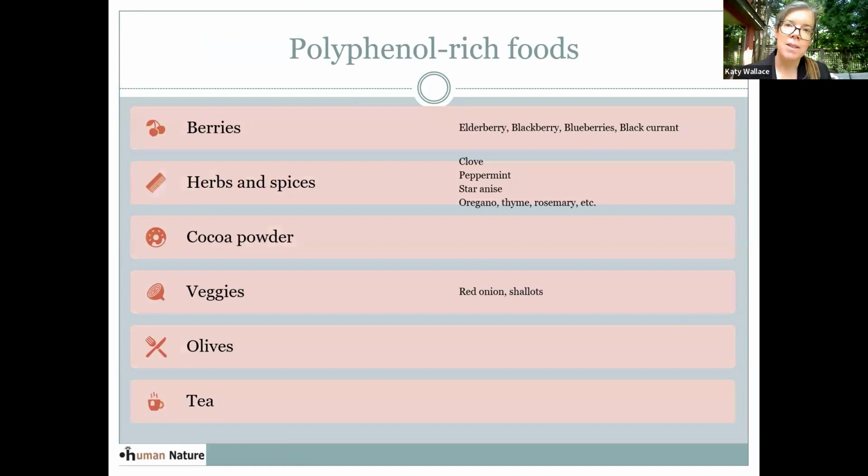So another way besides eating locally and in season that helps promote gut diversity is to eat foods that are high in something called polyphenols. Polyphenols are a chemical component to foods that help feed the gut bacteria that we want to promote. So you can think of berries, and I've listed the berries here: elderberry, blackberry, blueberry, black currant.